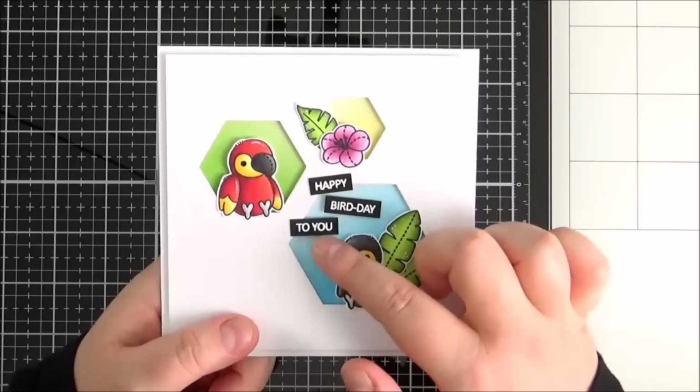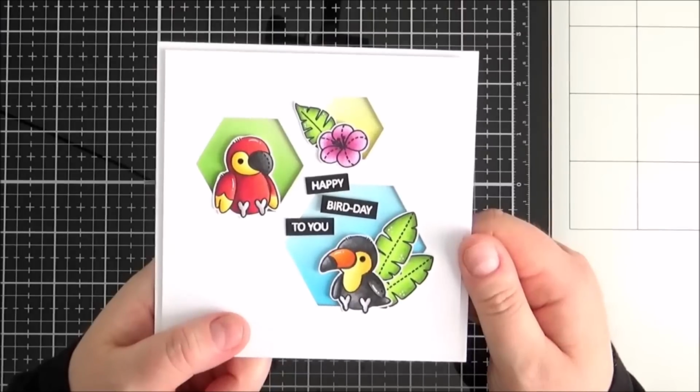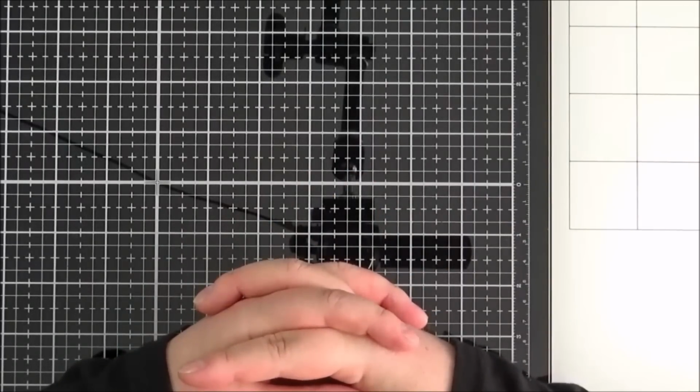And then I stamped out the sentiment and cut it up into 3 separate sentiment strips just to have that on the card there as well. So that was a look at the new release from Clearly Besotted for July 2019.